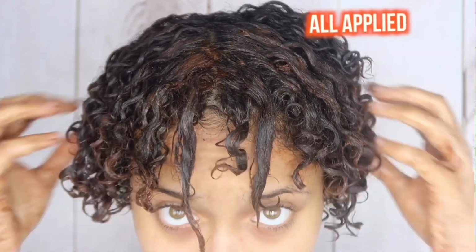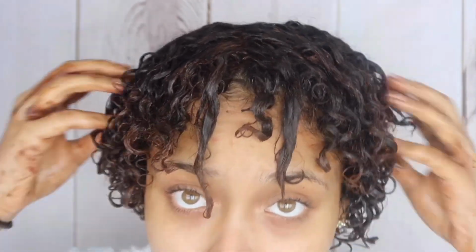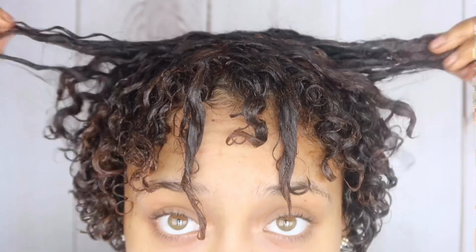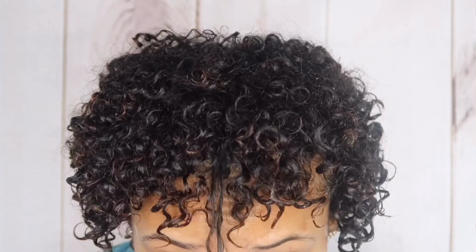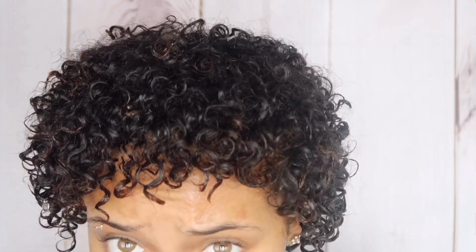The hair mask is all applied and my curls are looking super defined and strengthened. I really like how this hair mask looks. Here are the all finished washed results of the hair mask. Look at how much curl definition I have with no product.